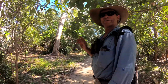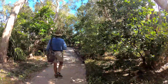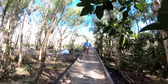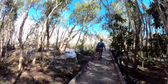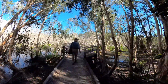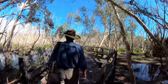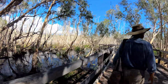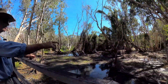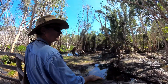The geese have arrived. The Magpie Geese. I'm not hearing it now. I'm not seeing it. Yeah, now, all this silt here, this has all come from that flood event.